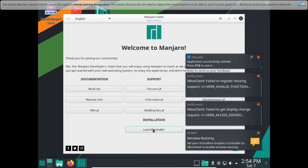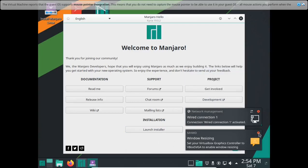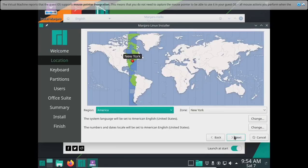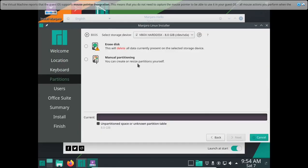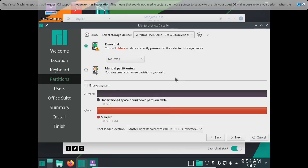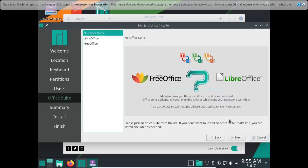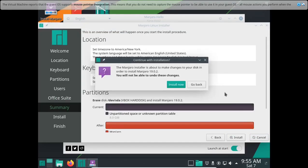Looks like some errors, but I don't think it's going to be an issue. Let's see what happens. And then in my particular circumstance, I erased disk, used whole disk. Just do something simple there. Nice simple little something password. Check those two. Let's install. I'll do no office suite. Maybe make it a little quicker.